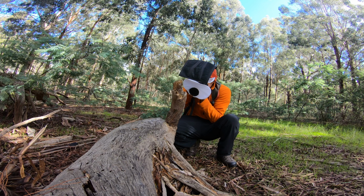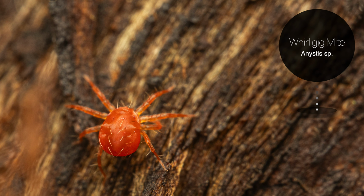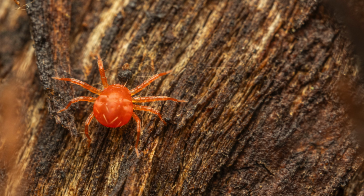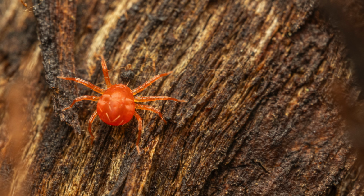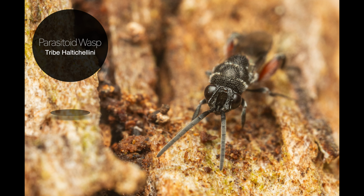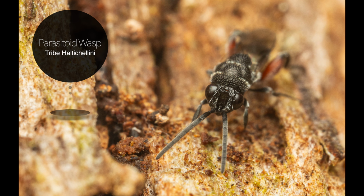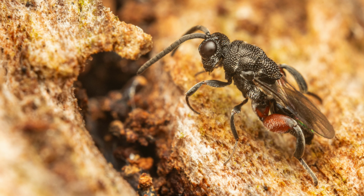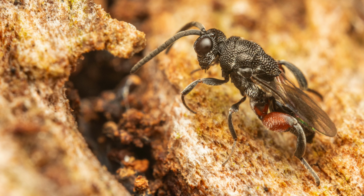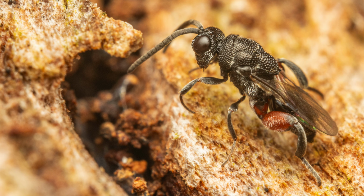I also captured a tiny whirligig that would have been only about 1mm in length. They are almost always on the go and only stop when they find something to eat or when they are preening. Our second last subject is a very small parasitoid wasp that I was tracking on the bark of a eucalypt, and it was moving around a lot as well, so I was happy that at least I grabbed these 2 portraits. I had never seen this particular species before. Those rear legs looked enormous.